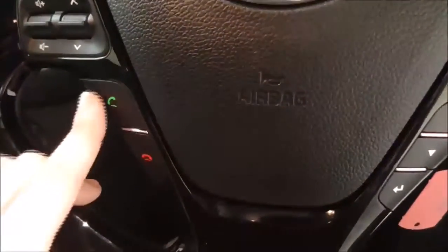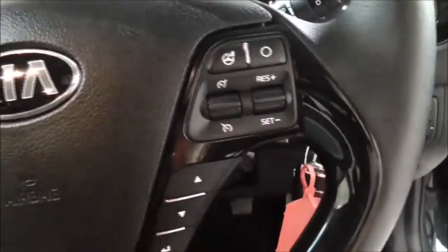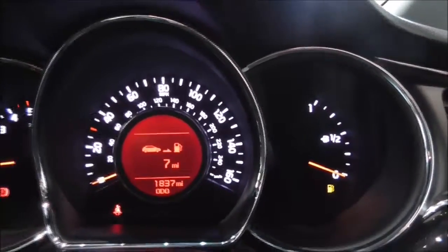On the main steering wheel, you have your corresponding Bluetooth connectivity controls, your accept and your decline, your various audio control options, as well as your cruise control options. On the main dash, this vehicle has done 1,837 miles.